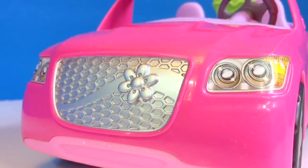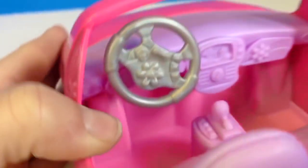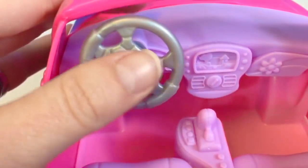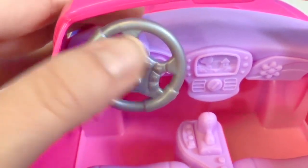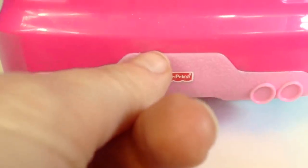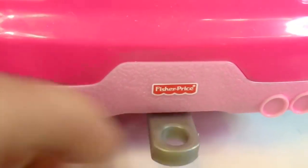The front has a silver grill with a flower on it. There's a flower on the side and also a flower on the steering wheel. There are purple seats and there's a little radio inside. There's a piece that pulls out for towing. Maybe we can tow our boat in another video.